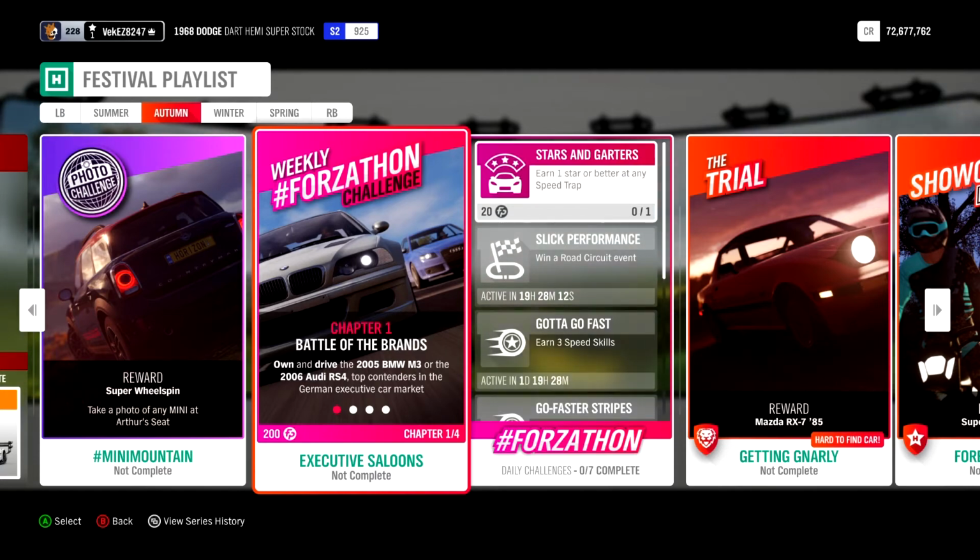So if you want to do the first two chapters with the BMW and then move on to the RS4 for the last two chapters, you can do that. You can mix and match. You just have to drive one or the other. I would love to do all of these with the RS4, but there are just some things where that BMW is just gonna outshine the RS4.